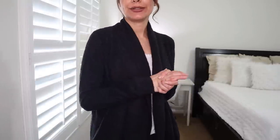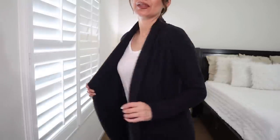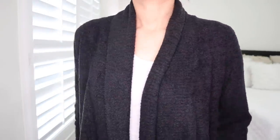And I want the ivory one. Okay, but this is a good start. The black color is a must, so yeah. What a difference, yes. All right, and the best part is that it has pockets.